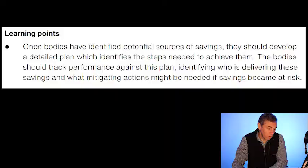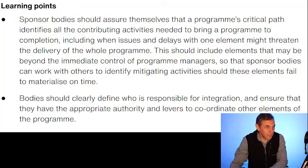The last insight on cost and schedules was to have detailed plans that can help you to achieve anticipated savings. Once bodies have identified potential sources of savings, they should develop detailed plans which identify the steps needed to achieve them. The next category of the report relates to interdependencies, and it starts off by recommending that interdependencies are identified and managed. Bodies should assure themselves that a program's critical path identifies all of the contributing activities needed to bring the program to completion, including where issues and delays with one element might threaten the delivery of the whole program.